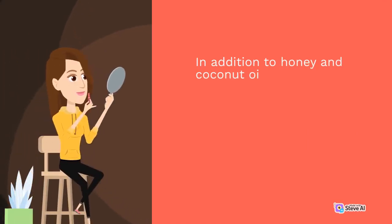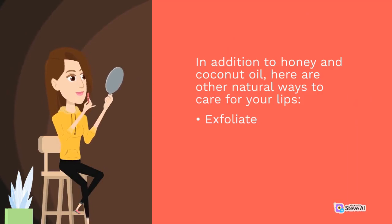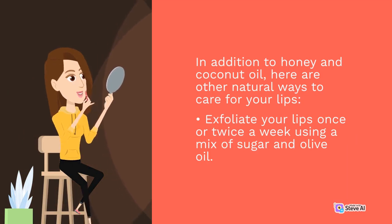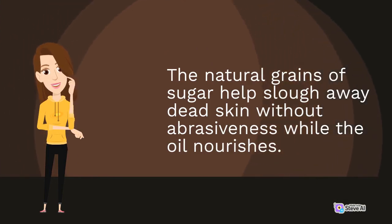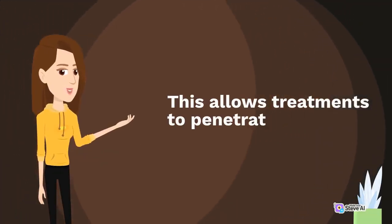In addition to honey and coconut oil, here are other natural ways to care for your lips. Exfoliate your lips once or twice a week using a mix of sugar and olive oil. The natural grains of sugar help slough away dead skin without abrasiveness while the oil nourishes. This allows treatments to penetrate better.